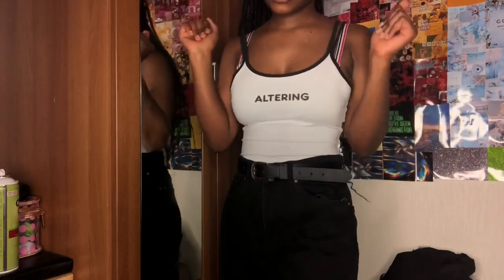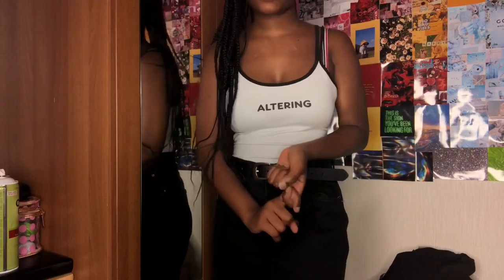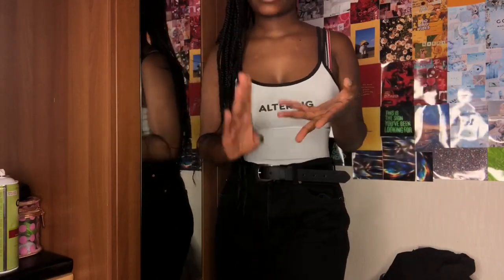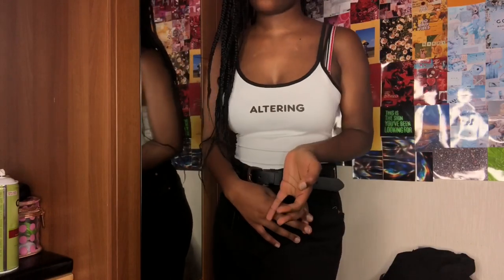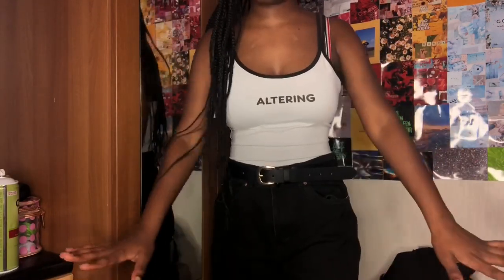I got this in a size small, just like the rest of the bodysuits. I got all my tops in a size small, got all my bodysuits in a size small. The only top I actually got in a different size was the cropped baggy t-shirt. I got that in a medium because I wanted it to be like large fitted, loose fitted type thing.